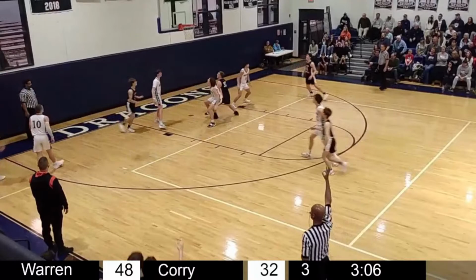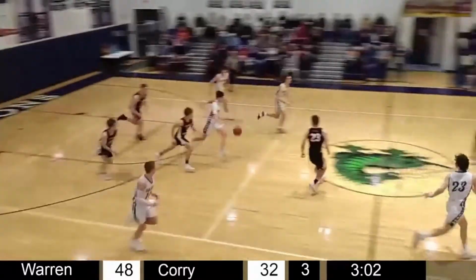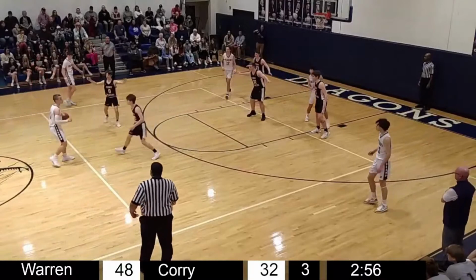That's something the Dragons are going to have to keep an eye on. Smith, corner three off the out-of-bounds play. No good. Burdine with the rebound, and Burdine will look to push. Now he'll back it off, and Dragons will set up shop.